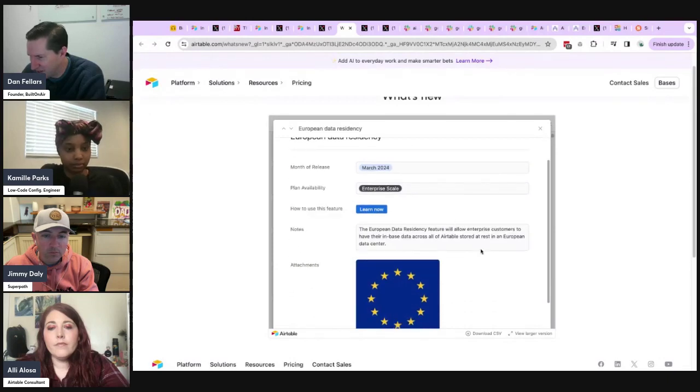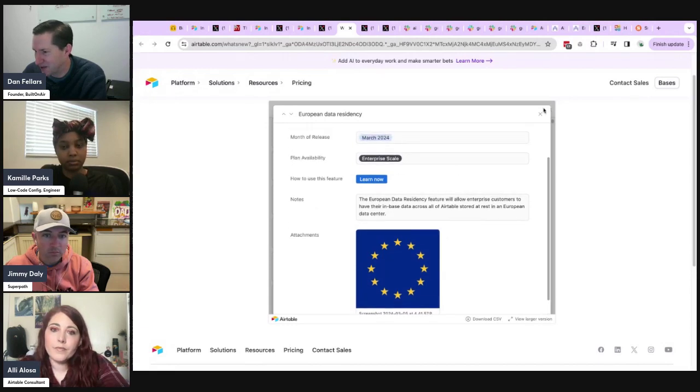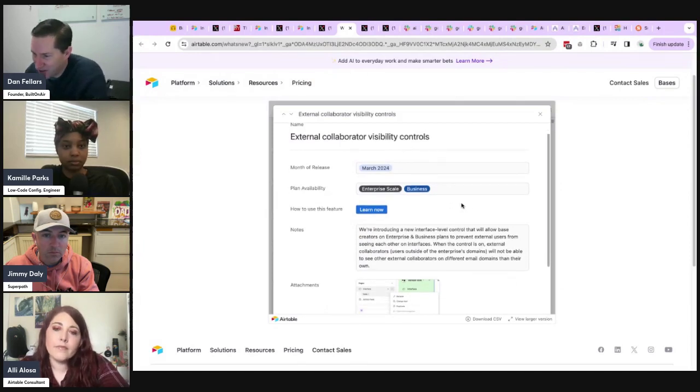So, European data residency. Your data can reside in a European data center. That's good for European clients. Yep, I know that's held a lot of European clients back from really utilizing Airtable. So that's exciting. Yeah. It does require enterprise scale. Okay, here's another one. External collaborator visibility controls.